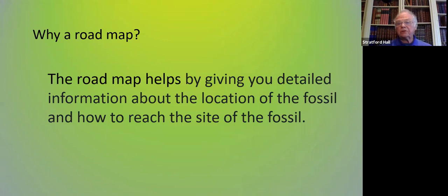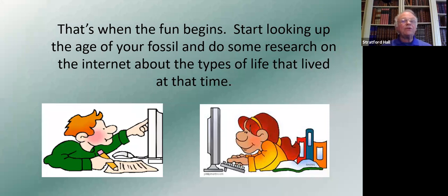So two maps: a survey map, which you can get on the net, or if you contact the geological surveys in each state, boom, they'll give you that info. And then, of course, the highway map. Hey, but now the cool stuff starts, right?